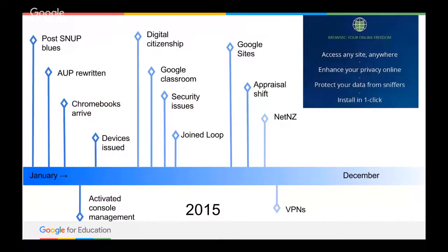One of the big issues that we've had to deal with, in September that year, was BrowseSec. It's a VPN that means that students can circumvent our security. We found out about it and we blocked the one we knew about using the management console, but I'll come back to this later.